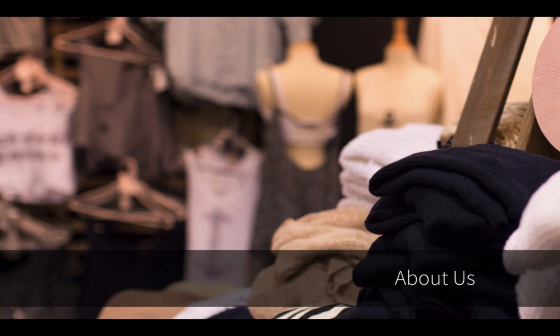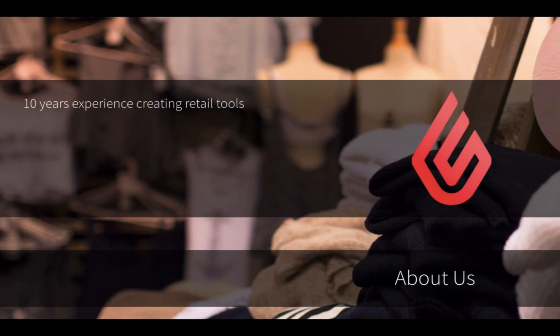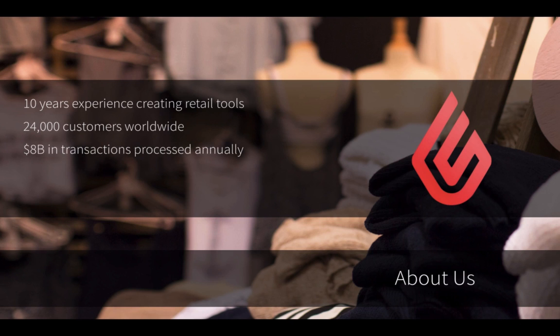Let's talk a little bit about Lightspeed POS as a company. We've been around for over 10 years and have experience creating retail tools and software. We have over 24,000 customers worldwide as of 2015, and these customers transact over $8 billion annually. We also offer round-the-clock support and training.